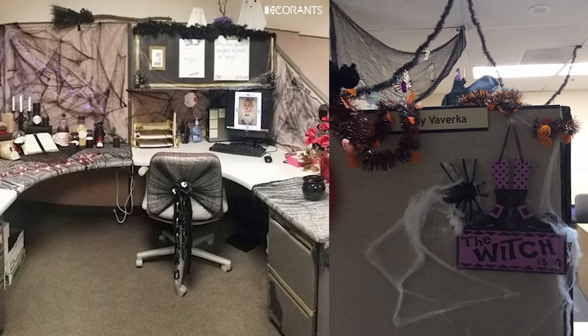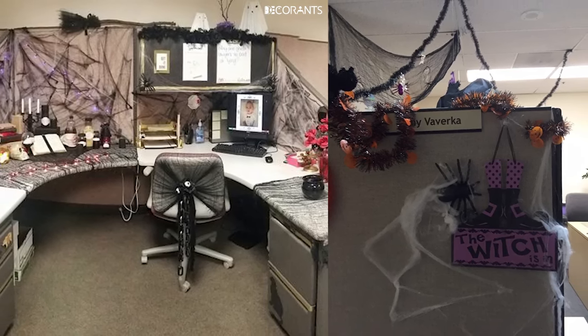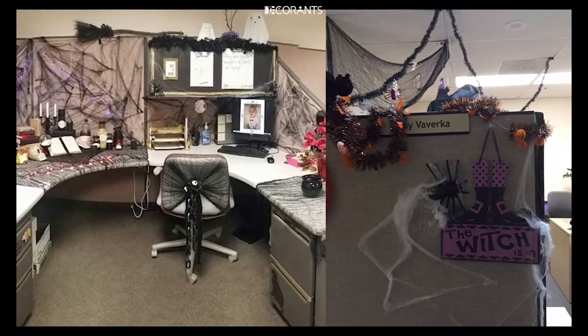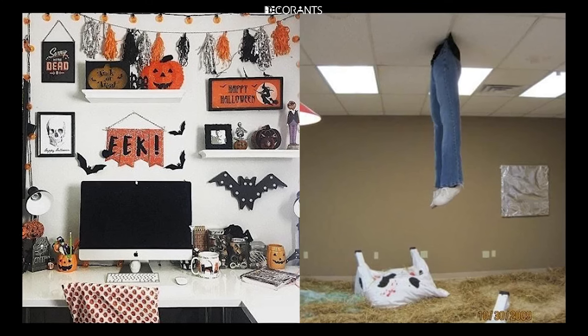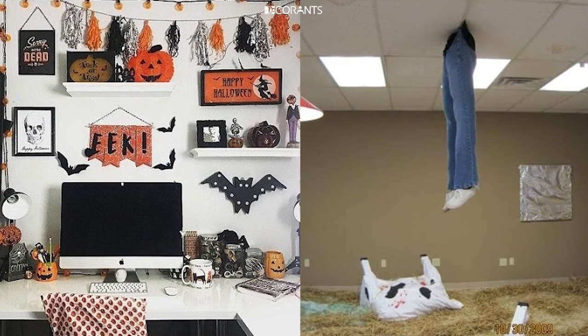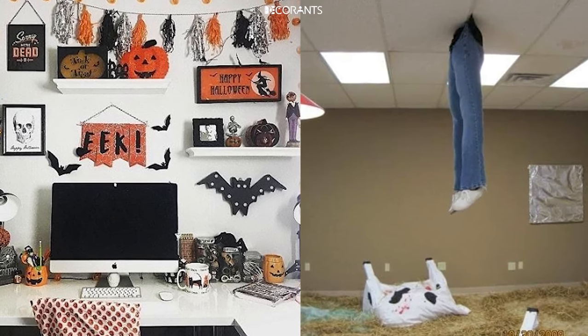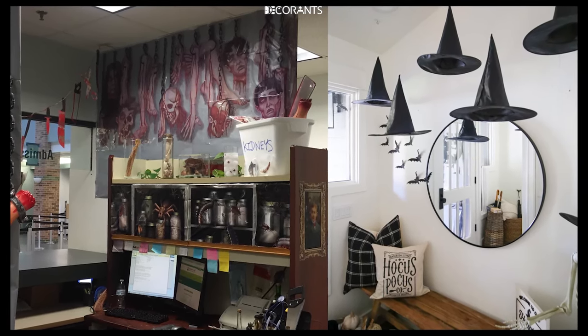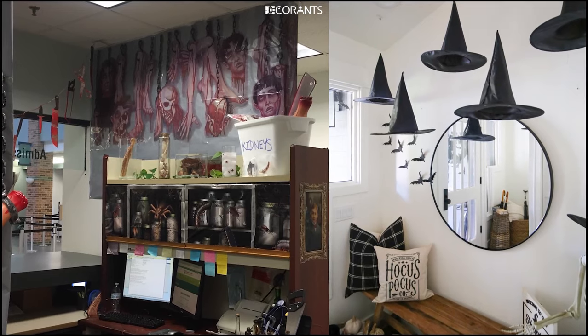3. Mini desk figurines and decor. Add a little spooky charm to your desk with small Halloween figurines or decor items. Mini pumpkins, skulls, or even a tiny cauldron can be placed on your desk to bring the holiday spirit to your workspace. These subtle additions keep the Halloween theme alive without cluttering your desk.